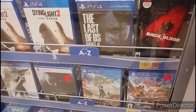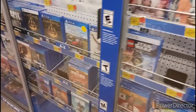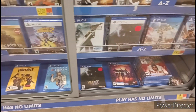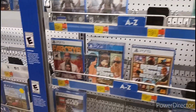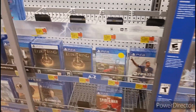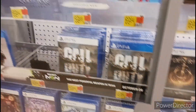Last of Us. Oh, you don't see the prices. I don't think they have the game I'm looking for. Yeah, they don't have the game I'm looking for, but this is what they have. Showing you guys, we're in February of 2023, and this is what they have in stock right now. Showing you all the current goods.